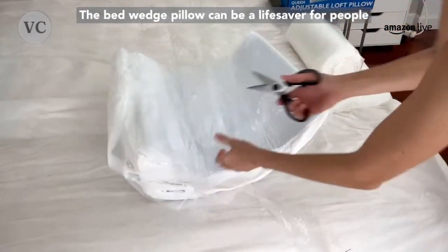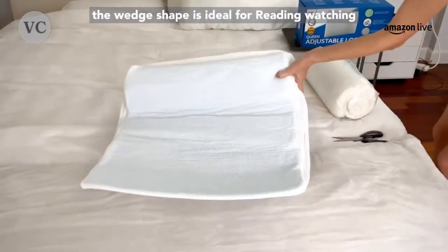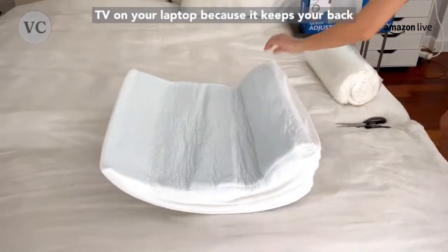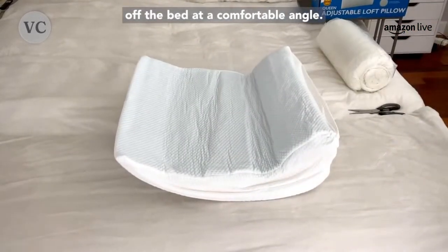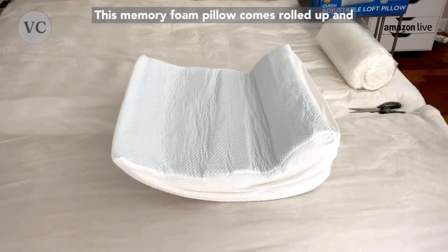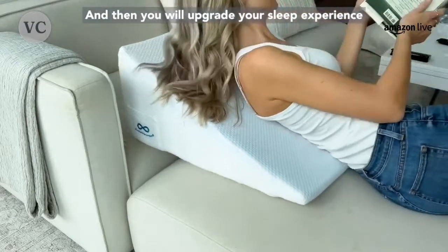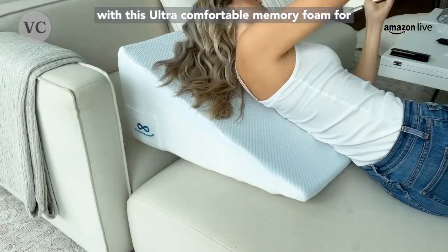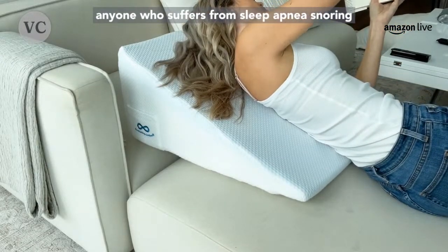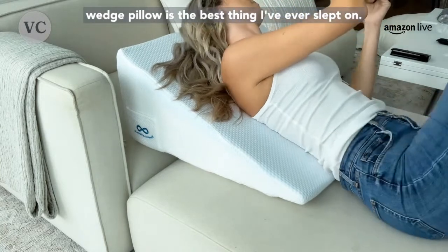It's no secret the bed wedge pillow can be a lifesaver for people who suffer from sleep-related ailments, and the wedge shape is ideal for reading or watching TV on your laptop because it keeps your back off the bed at a comfortable angle. This memory foam pillow comes rolled up and you want to open it so it expands to its full potential, and then you will upgrade your sleep experience with this ultra comfortable memory foam. For anyone who suffers from sleep apnea, snoring, or just wants a better night's sleep, the bed wedge pillow is the best thing I've ever slept on.